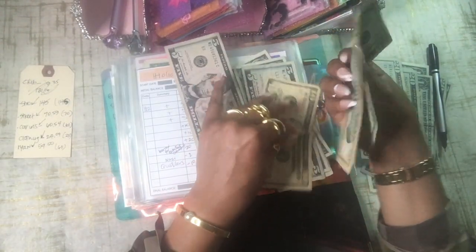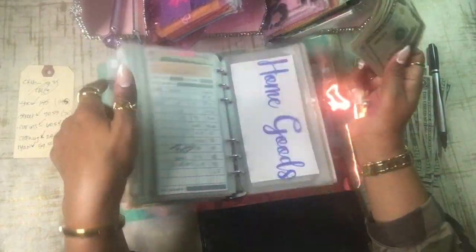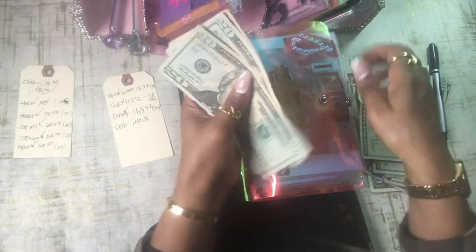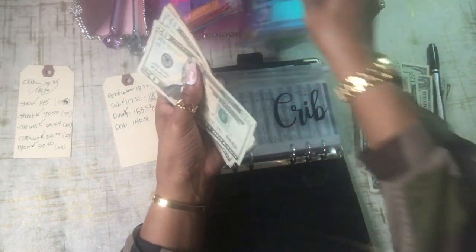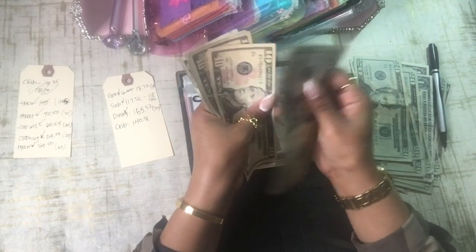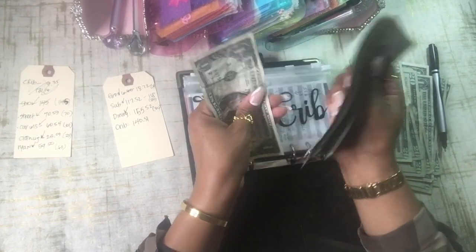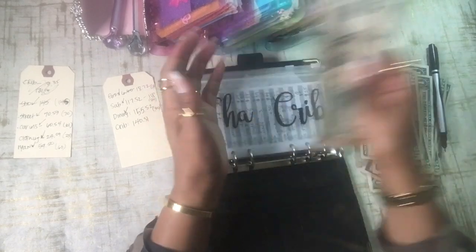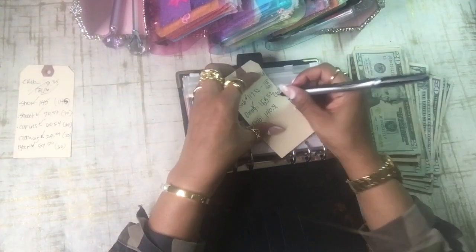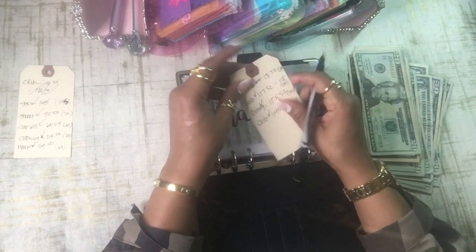What we're pulling from home goods and crib is 20, 40, 60, 70, 80, 85, 90, 91, 92, and $93 all together. So we're pulling 93, and that's done.